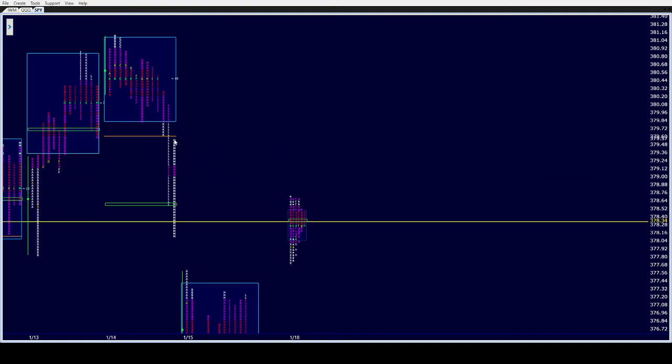Then the single prints of 379.56 get filled at 67 from the 14th. Again, it was a very small set. And then the 10 wide at 380.48 from the 14th.